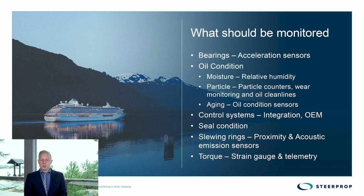So what should be monitored? We think that bearing condition is absolutely one that should be monitored so that you can pick up beginning bearing defects. Oil condition is also an important part. You need to measure moisture. Particles are important to see how much wear you have ongoing and to detect the oil cleanliness level, and also aging of the oil, which tells you if the oil needs to be changed or not.